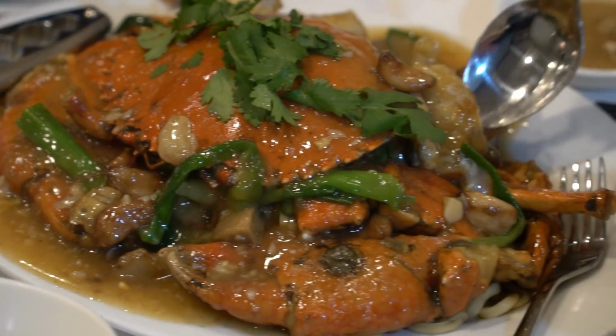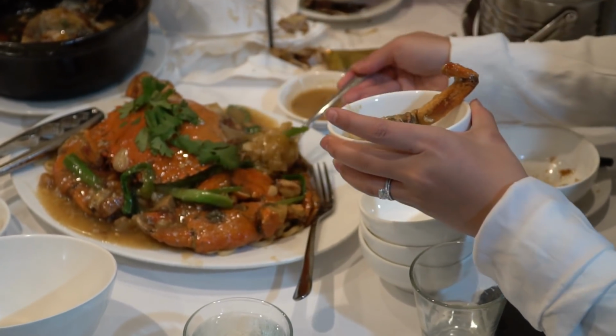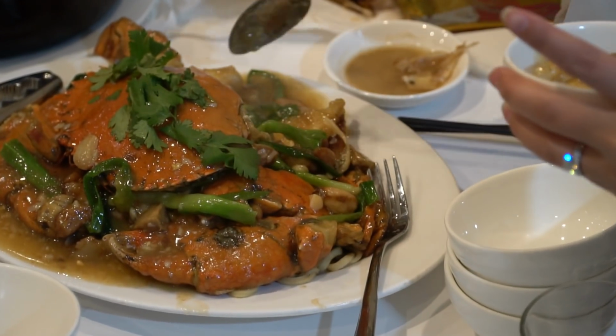Okay, if you don't know us by now, we love crabs. And tonight, we have the mud crab. It's with the ginger, spring onion, and shallots over some noodles. Oh, this is gonna be awesome.